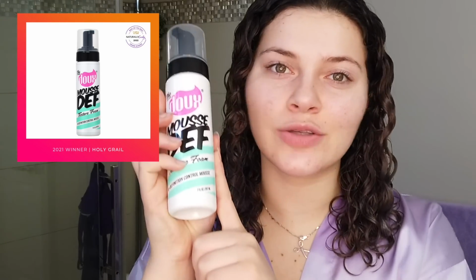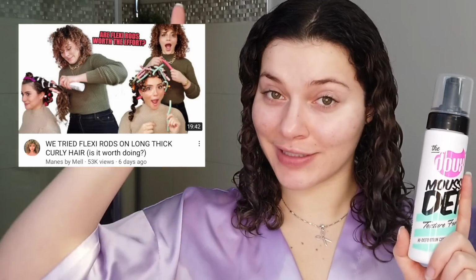Here we have the Doux Mousse Def. This is a texture foam. It's a high definition control mousse. Not only was it rated the 2021 Best of the Best Hair Mousse, but it also got the award for the Best Holy Grail product. How exciting is that? And I had to hunt this one down. What does she do? It is for wash and goes, twist outs, rod sets, similar to the Flexi Rod hair set that we did on my sister video back. Blowouts. It conditions, styles, and shines all in one step with no crunch. It also says to cut drying and styling time in half with silk proteins and humidity blocking polymers to fight frizz.